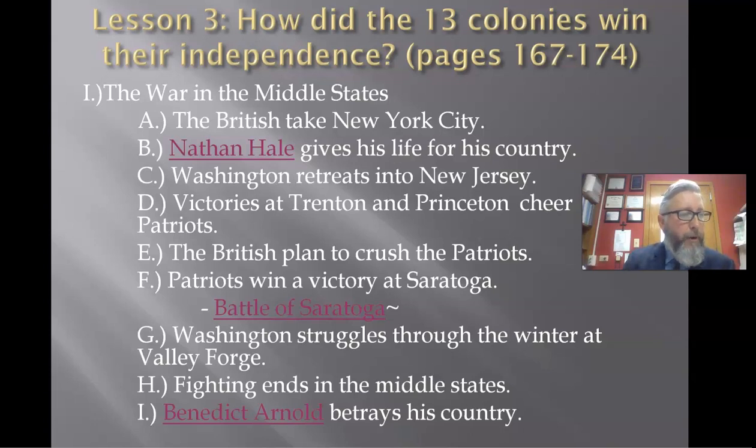General Burgoyne's march from Canada began well, and his troops captured Fort Ticonderoga from the Patriots. We're in 1777 now, and Burgoyne was overconfident. He was named Gentleman Johnny by his soldiers. He liked to travel slowly, and he liked to throw lavish parties in between battles. That's a good battle plan. And his slow pace gave the Patriots a chance to prepare.